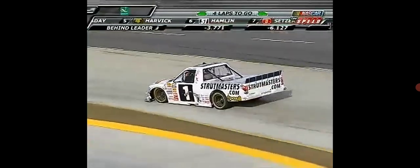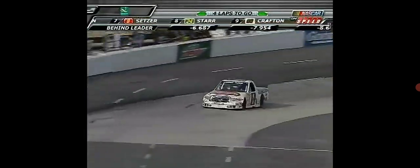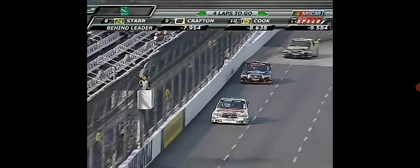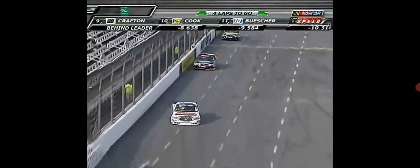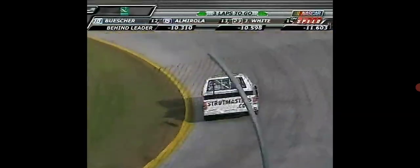But it's always something when it seems like when you're coming down to your first win. Can you get to the finish? What's the factors? And this day it's going to be whether he's got enough gas to go 1.5 miles. 3 laps is all we're talking about. 3 laps remain for the Strutmasters number 1 Toyota Tundra.